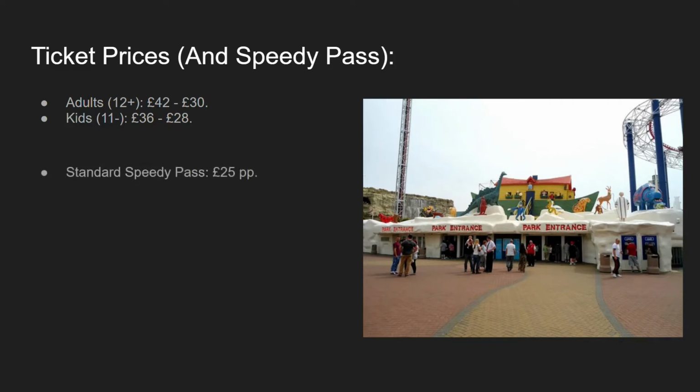And for the standard Speedy Pass tickets, which I'll get into what these two include in a second, that's £25 per person. And for the VIP version of it, that's £50 per person. So these are pretty steep, and they are added onto your ticket price, so you do have to pay both of those prices. It's not just a ticket and also Speedy Pass included. Although you can get certain bundles and reductions if you are a season pass holder and different things like that.